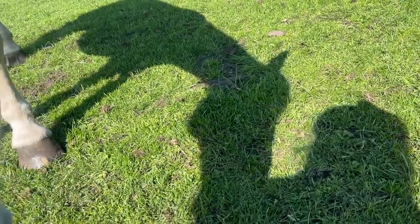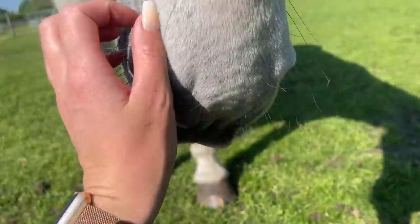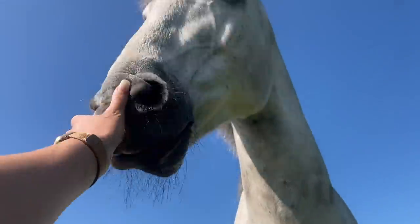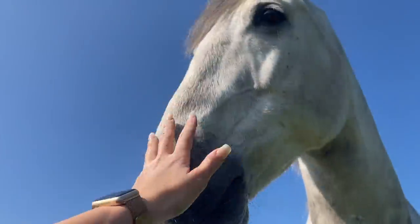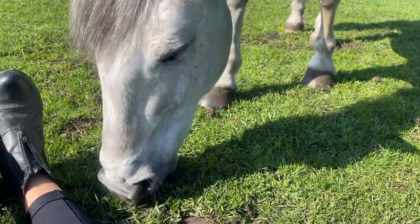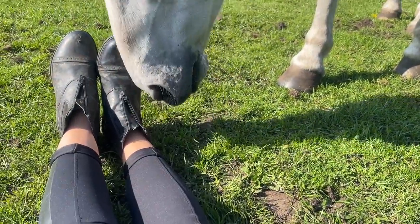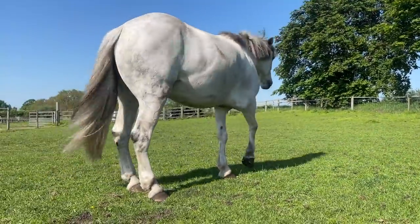And then later that evening, I went down to see Smokey, so I didn't ride him on Tuesday because I'd had such a busy day. So I went and sat in the field and spent some time with him, just sitting there in the sunshine with him. He's a horse that really likes a lot of attention, so it's actually really nice just to spend some time doing nothing with him. He had a graze, and then he had a little bit of a chew on my shoe. Hey! Naughty pony.